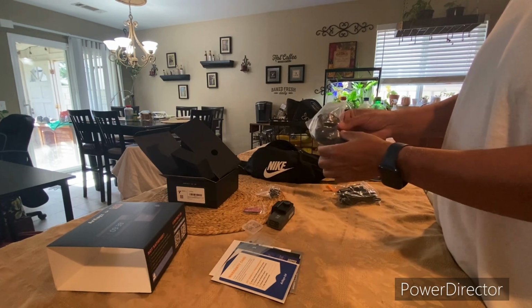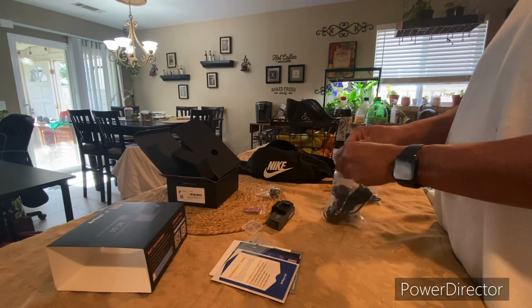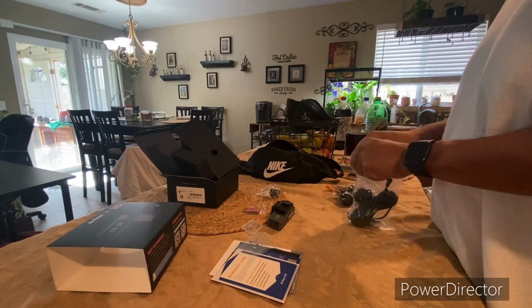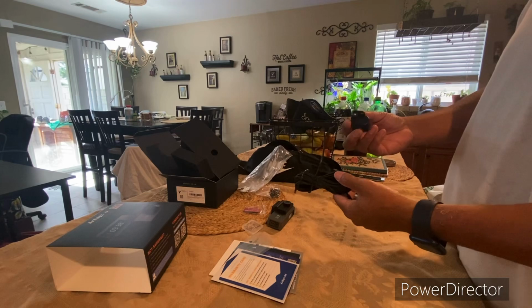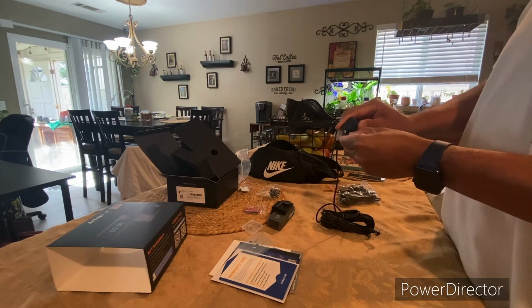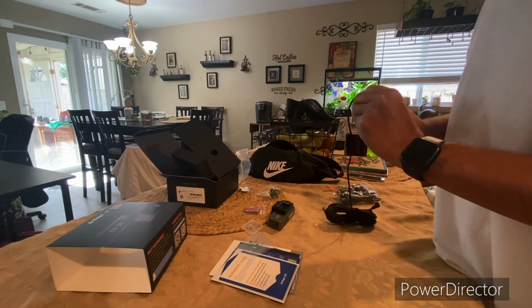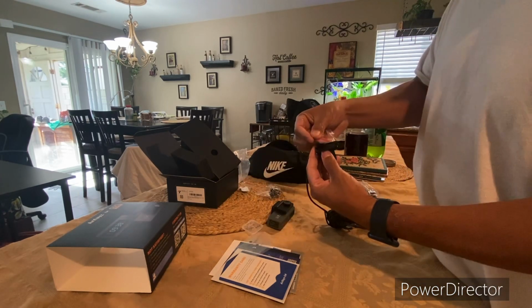This is to the rear camera. This is the rear camera. I can open this son of a bitch. So it touches like so. And use double-sided tape.